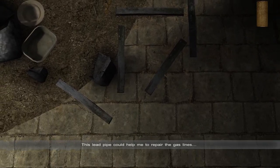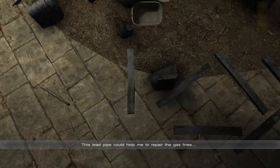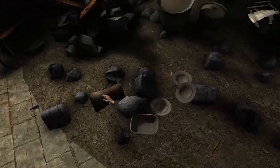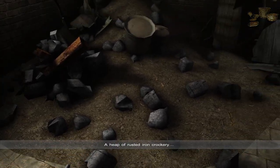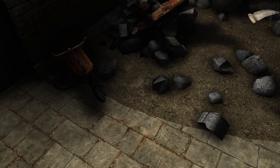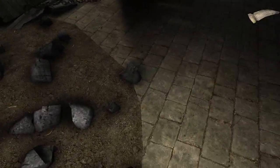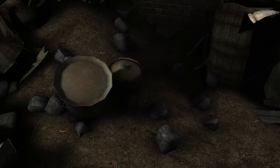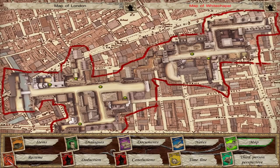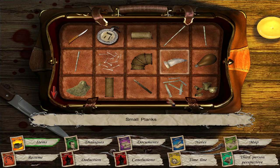Bizarre puzzle this is. Are these rungs? Is that a rung? This must be a piece of the ladder. Okay, these are not. Never mind, they are. A heap of rusted iron crockery. Part of a perfume atomizer. Finding all kinds of stuff here. Am I supposed to actually do something with these?